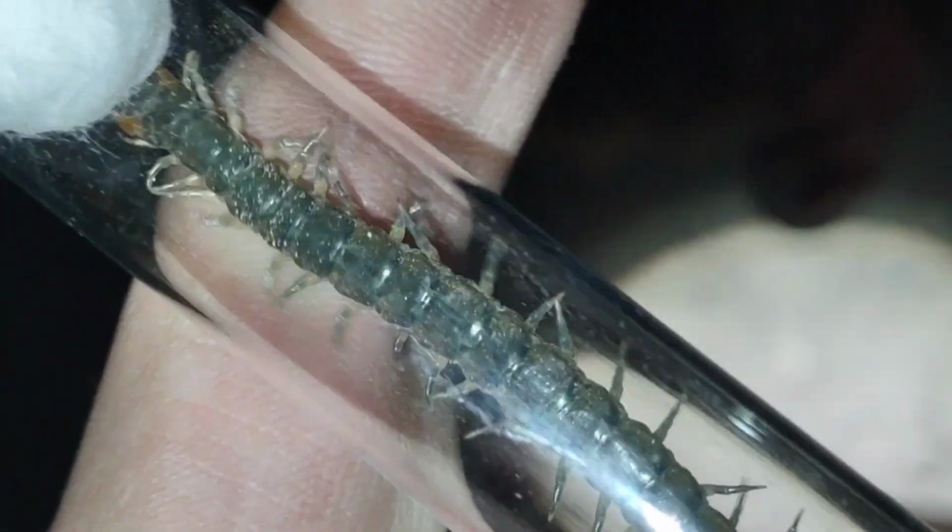Now technically, some may say that this is not actually Scolopendra viridis because the real viridis is in Florida, and then there's a big gap in their distribution, and then they're here. And it's just a different species, but they haven't been reclassified yet.